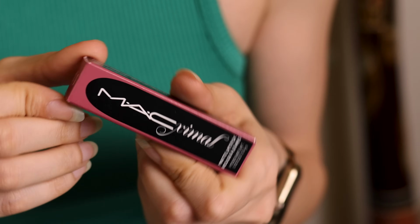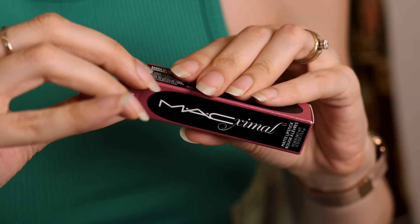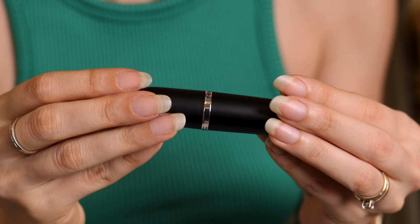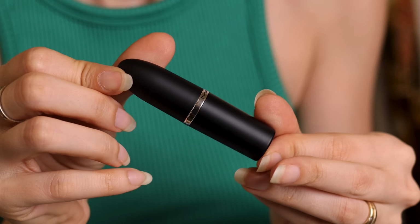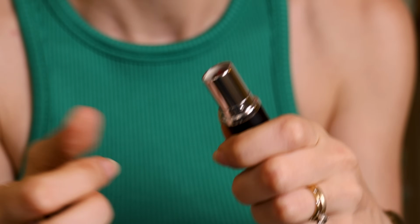Okay, so let's start with Meher. Instantly I love the packaging. I love how they've done this whole M.A.C Maximal play on this. It's really cool. The first thing you will notice as I take this out is that it's a much bigger bullet. The M.A.C bullets earlier were much smaller. This is definitely bigger in size for sure.